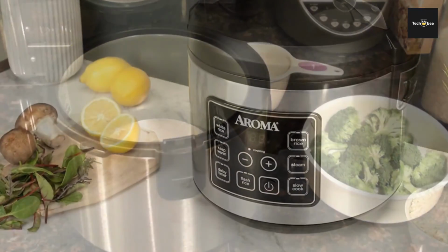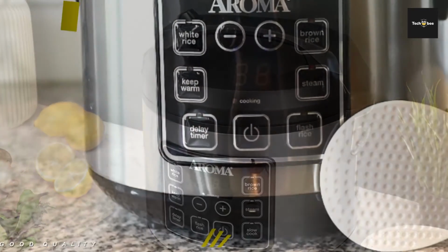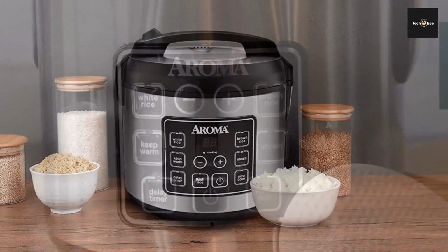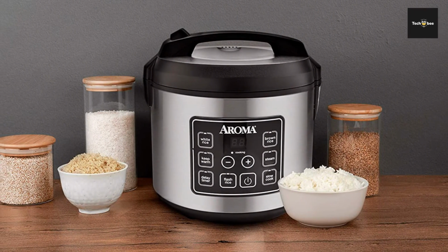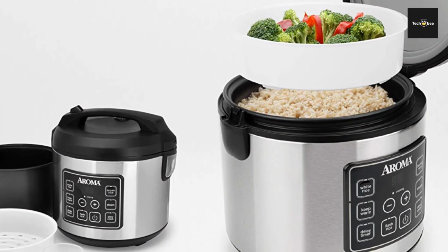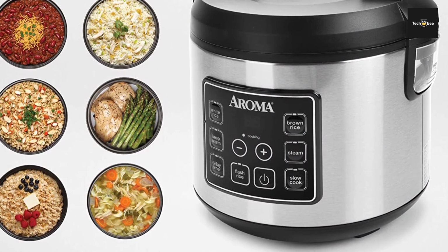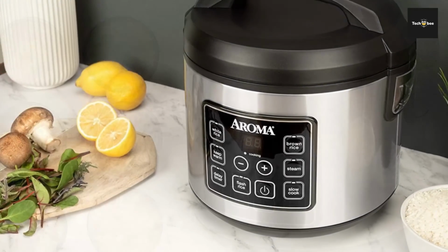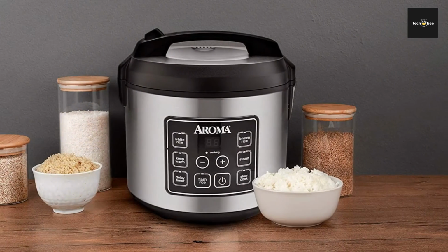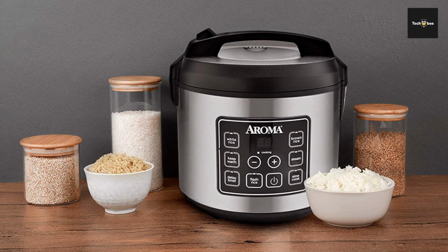And it will automatically switch to keep warm once the rice is finished and eliminates the need for monitoring or stirring. Its built-in steamer function allows for nutrient-rich meals to be prepared above, and it can cook rice, soup, or any other meal addition below to enable you to save time without sacrificing quality. Plus, it can be transformed into a 4-quart slow cooker for furthering its use as a meal-making powerhouse. And its included inner pot, serving spatula, rice measuring cup, and removable steam tray are all dishwasher safe.